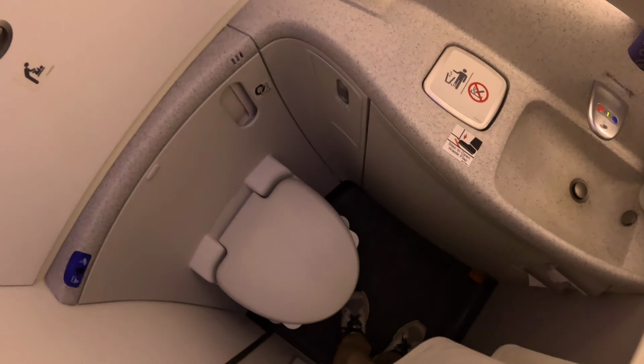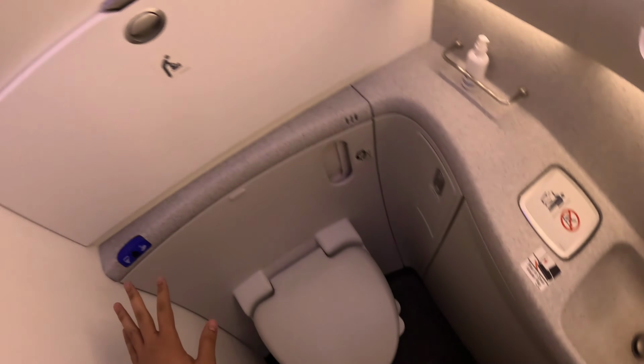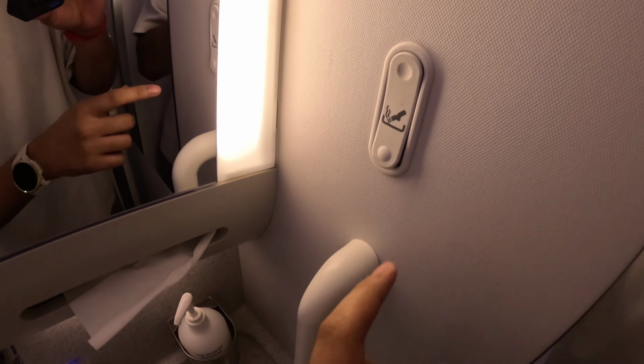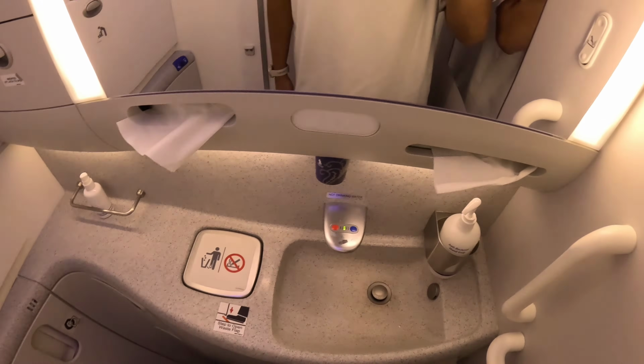A little bit very cramped, not as cramped as the A&E toilet. There's a bit more space over here. Same, no coat hooks here. It still is the same ashtray thing, which some of my viewers commented could be a coat hook, but it's right here. Interesting, this doesn't feel too cramped and feels pretty okay.